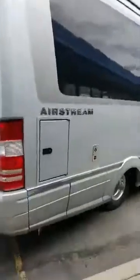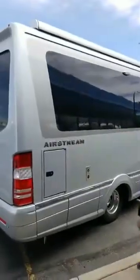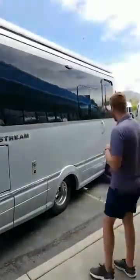Oh, one last thing on the outside, really cool automatic awning. It doesn't have any bars that come down, so your view is totally free. And it also has a wind protection on it. So if it gets super windy, it's going to automatically close for you.